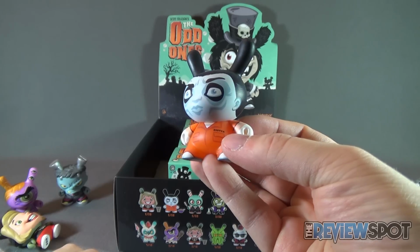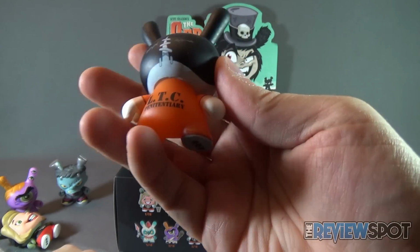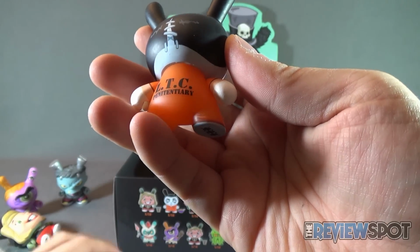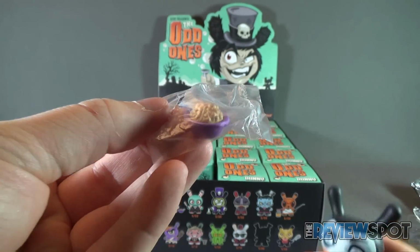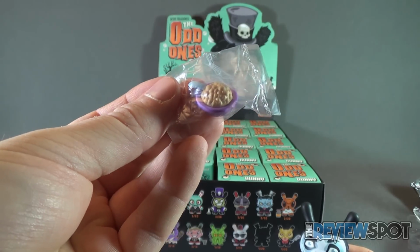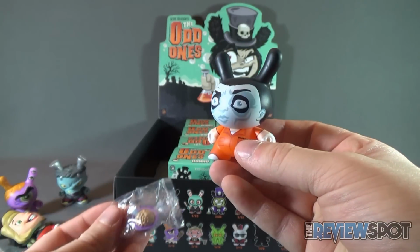The next one we have is one that says Hopper. It looks like it's a prison inmate. LTC Penitentiary. And it's also got a bowl of gruel, mush, imitation gruel. It might be imitation gruel.